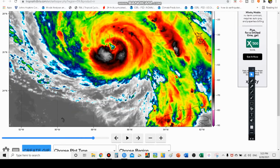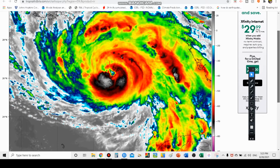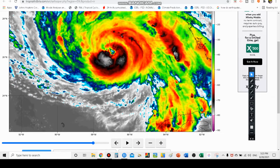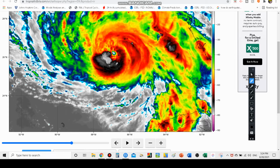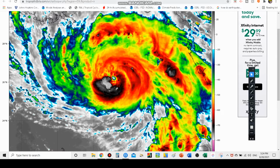But sadly, some of the frames aren't really working. I've been loading this for minutes, and I always have no issue loading it. It must be something on the website, but you can see on the last frame right there the eye, and you can see the convection to the south and southwest side. You can see it's trying to wrap itself around. It was actually wrapping itself around earlier today, the convection around the center.